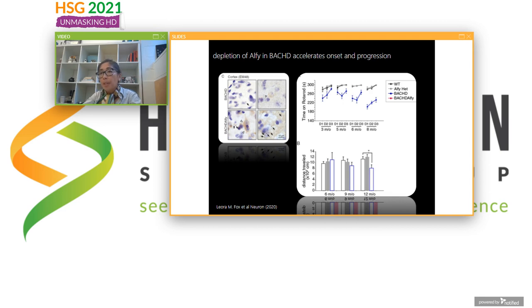Behaviorally, so what happens? Here I show above accelerated rotarod. You can see that the back HD mice in blue manifest at about 5 months of age. And then below you see distance traveled in the open field, and the back HD mice show a hypolocomotor phenotype at 12 months of age.